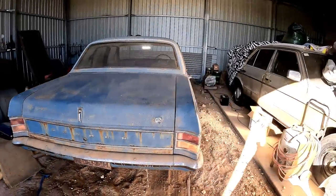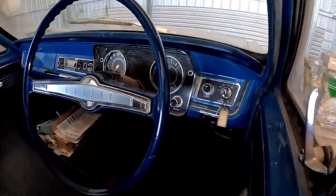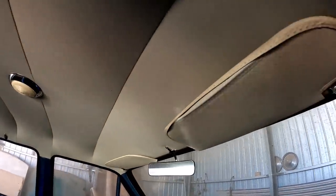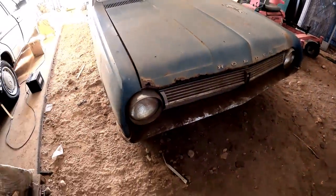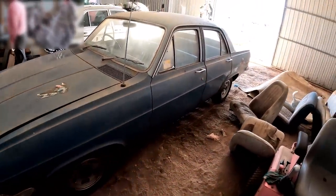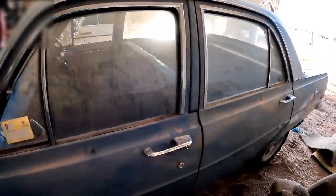Before I do anything, so yeah, that's been a bloody nice car. It's that time, that colour. Wow, that is like brand new. Even the interior light, everything in that is absolutely perfect inside. Stainless and that, everything's bloody beautiful.